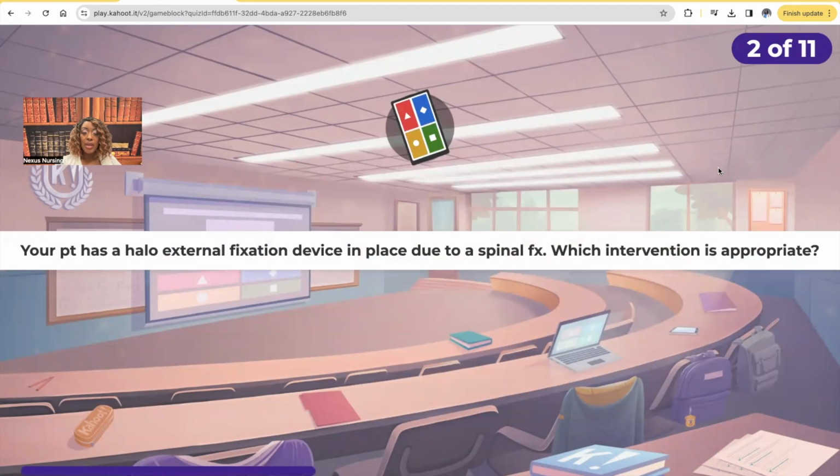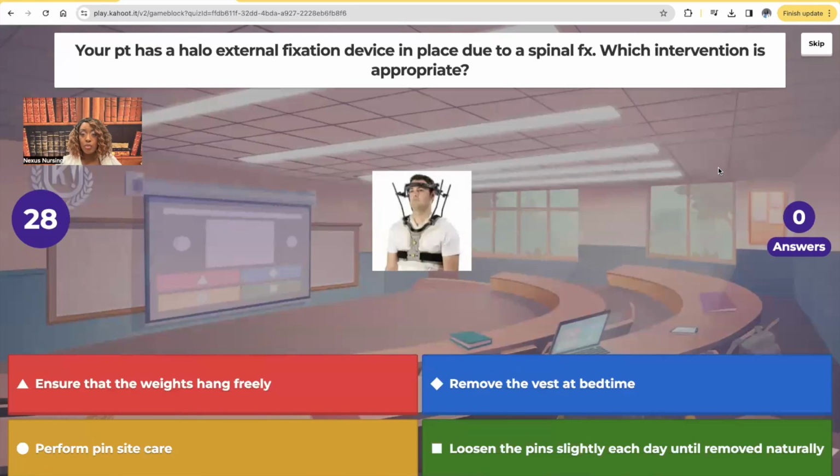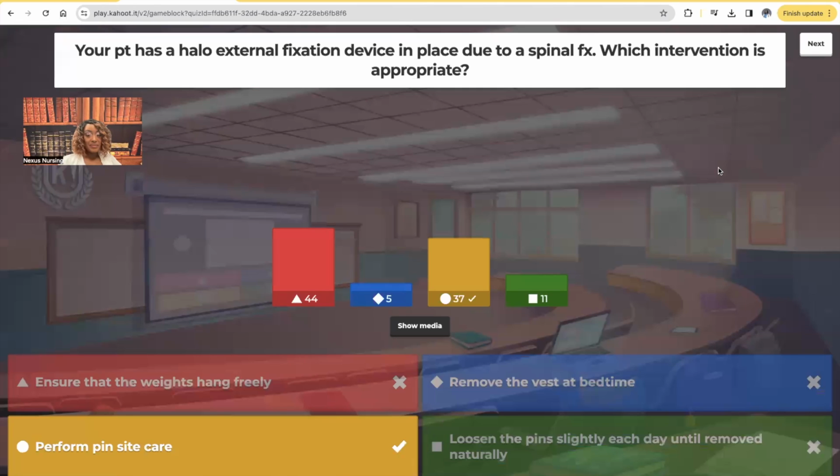Your patient has a halo external fixation device in place because they had a spinal fracture. Which intervention would be appropriate for this type of patient? Would it be to ensure that the weights are freely hanging? Would it be to remove the vest at bedtime? Would it be to perform pin site care? Or would it be to loosen the pin slightly every day until it naturally falls off? What is the most appropriate nursing intervention for a patient with a halo external fixation device? Wow, 44 of you guys chose ensure that the weights hang freely.